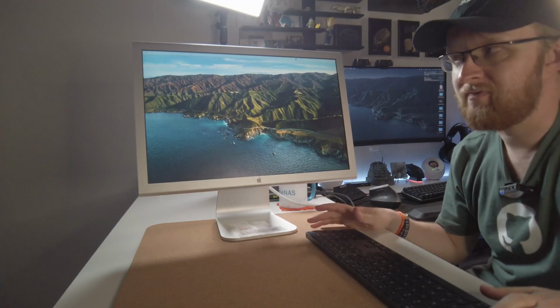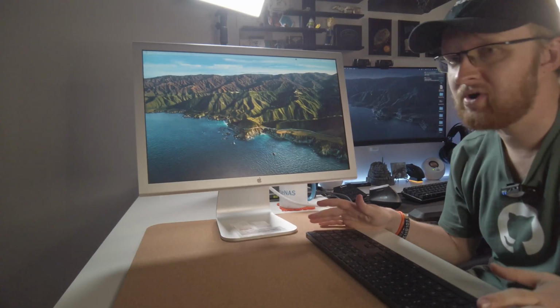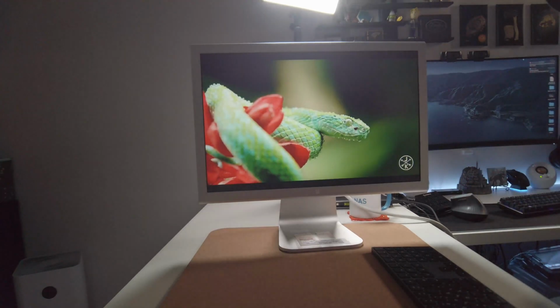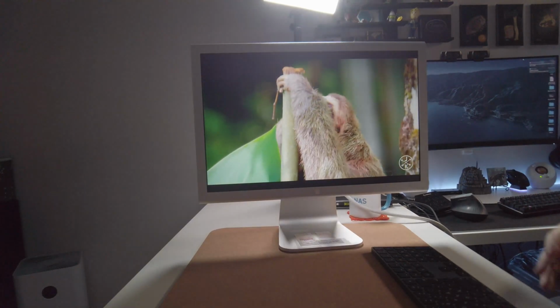So I'm actually going to load up a video on here and see what it looks like. I've turned off one of the lights so that the camera can focus a little bit better onto the monitor, and I've got it set to 4K, so we're going to play it now and see what the content looks like together. I mean, it looks really good. It looks really amazing.